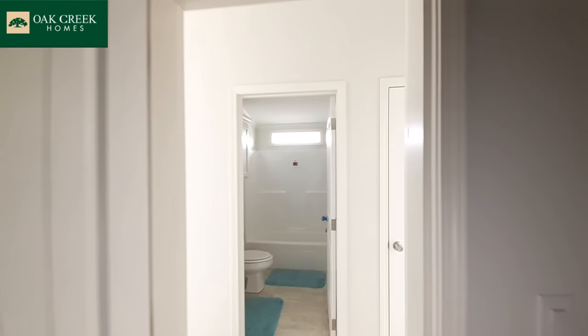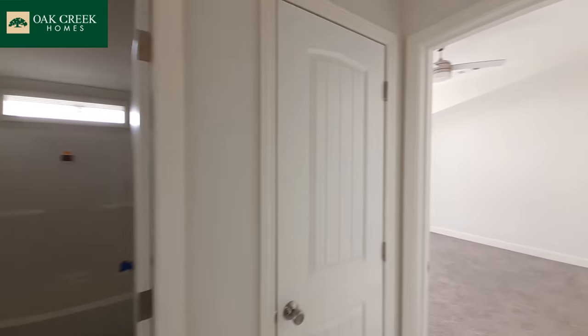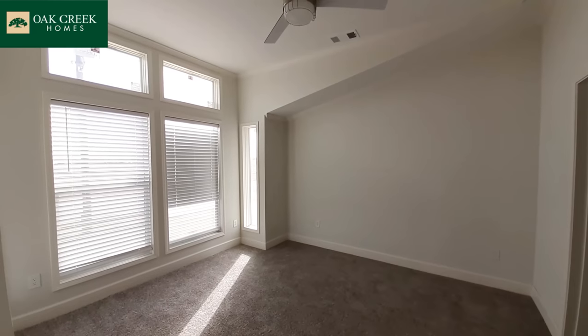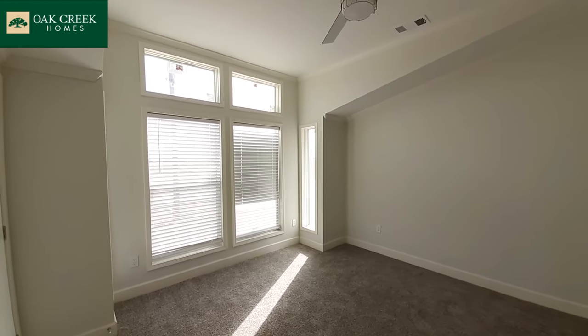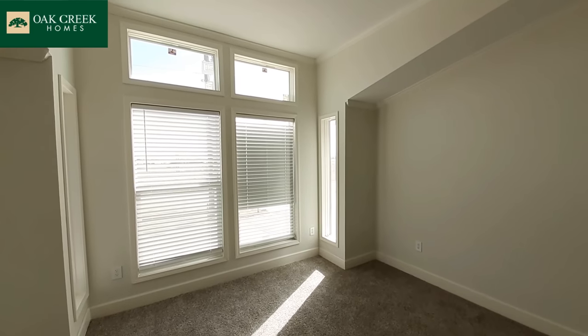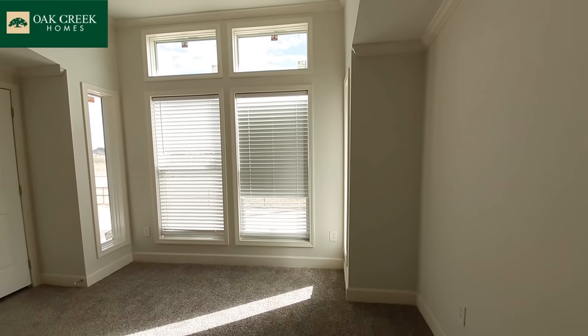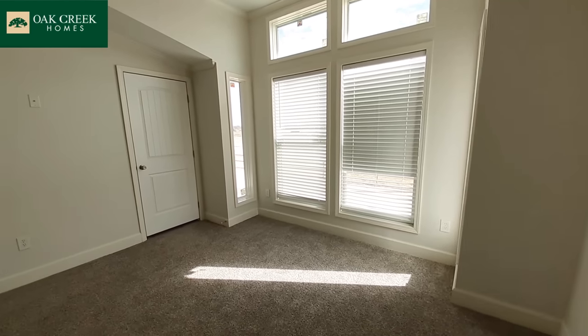And now, we're gonna go check out your bedroom. Yeah. Now look how spacious the master bedroom is in here. Once again, you've got that little tip out right there. Adds a lot of space in here.